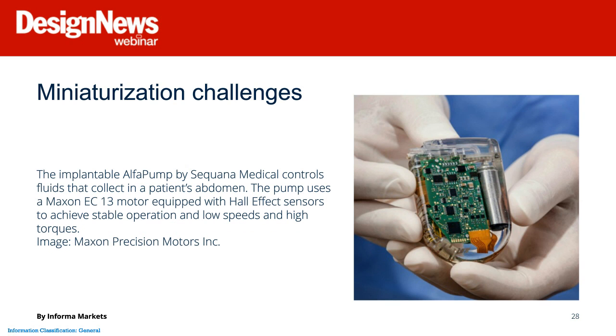On to the next slide. Here's an implantable pump system, which is designed to reside inside a person's abdomen. It's called the Alfapump, and it's made by Sequana Medical. This pump has a lot of parts, including a lithium-ion battery and a Maxon EC13 motor, which drives the pump's gears. And once again here, this could not be done without miniaturization, because the unit you're looking at here has to hold the pump, the motor, the gears, the electronics, and the lithium-ion battery.